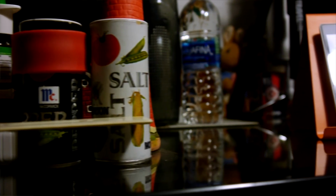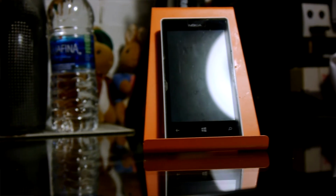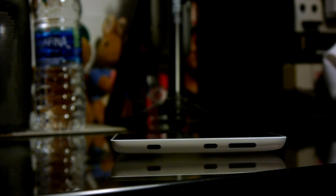What we're going to be doing today is taking a look at the old budget Nokia Lumia 521/520. This is an old budget $65 Windows phone that I actually got from T-Mobile back in its prime. I'm going to be giving this phone my typical in-depth treatment. I'm going to be taking a look at apps, gaming, the whole 9 yards to see whether this phone is even worth $20 on eBay in the current year of 2018.